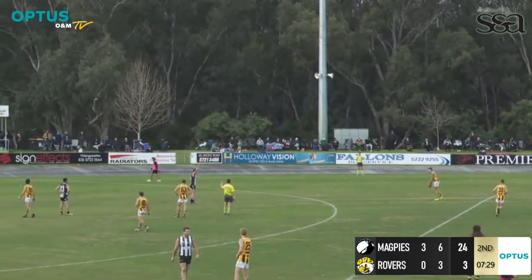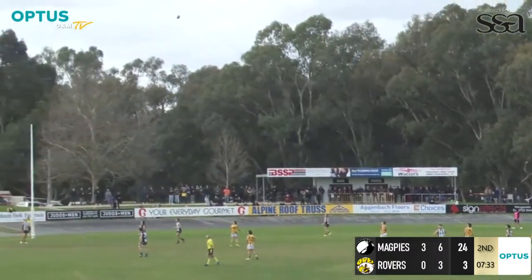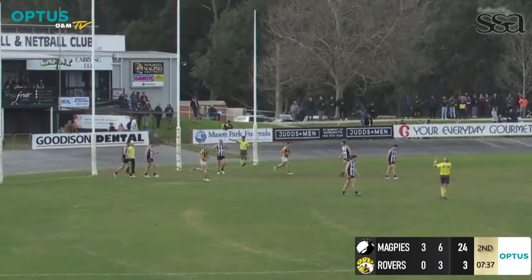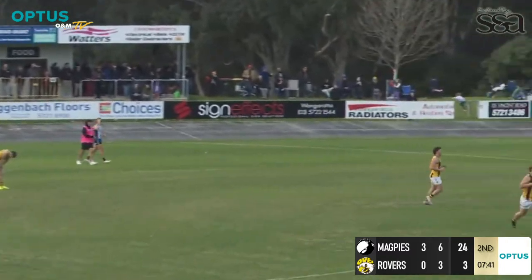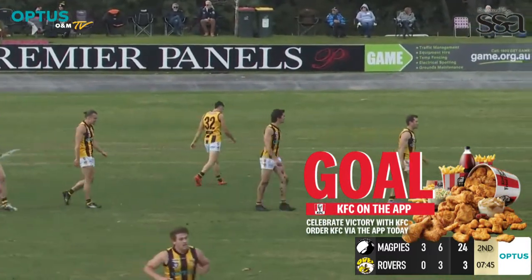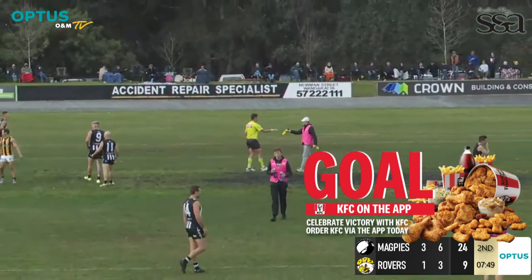23 goals from 8 games. You'll line up from 50 metres. Drop punt on the way. It's home. And he loves it. He sticks up the one bicep as Alex Marklew, and the Rovers get their first goal 7 minutes into the second quarter. They go to 1-3-9. The Magpies are 24. That is on our CMV truck and bus scoreboard, Dan Vaccaro.